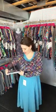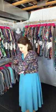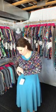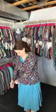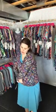Now you can tie this two different ways. You can tie it up a little bit higher underneath your bust, like that. And that's a very cute look. Or you can also tie it lower like you would with an Irma with your leggings, or an Irma or a classic with a maxi or anything like that.